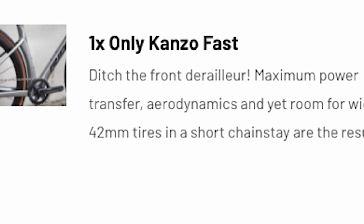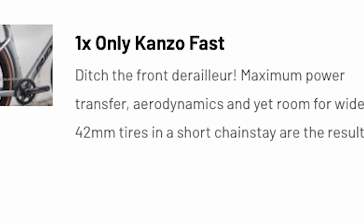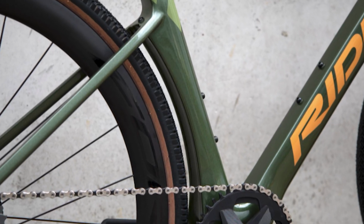So one negative for me with this bike is it is only offered as a 1x drivetrain. There are no 2x options in this lineup, and there's actually not even a front mount for a 2x derailleur. And for some people, this may not be a negative, this may be a positive. But for me, if I'm gonna have a gravel bike that's also gonna be used as a road bike, I prefer that 2x drivetrain.